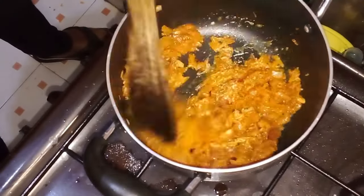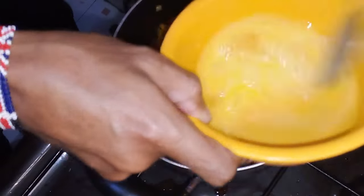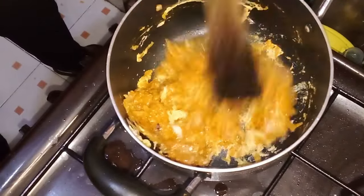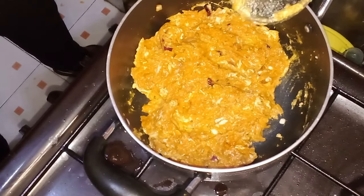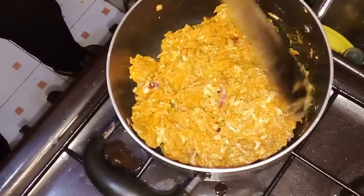Trust me, this scrambled eggs and carrot combo is definitely going to change your meal game forever. In addition, did you know that adding carrots to your scrambled eggs can enhance both flavor and nutrition? Let's discover this delicious twist.